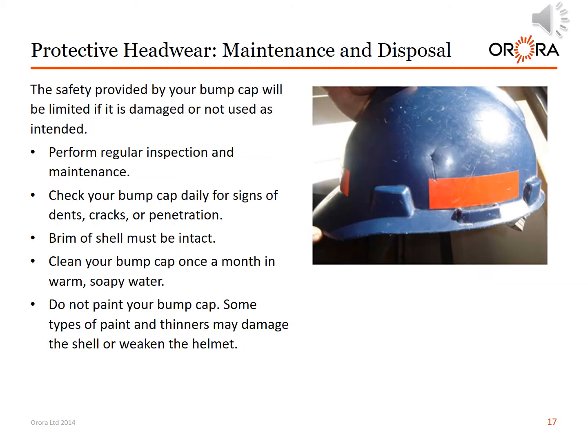Protective headwear, maintenance and disposal. The safety provided by your bump cap will be limited if it is damaged or not used as intended. Perform regular inspection and maintenance. Check your bump cap daily for signs of dents, cracks, or penetration. Brim of shell must be intact. Clean your bump cap once a month in warm, soapy water. Do not paint your bump cap. Some types of paint and thinners may damage the shell or weaken the helmet.